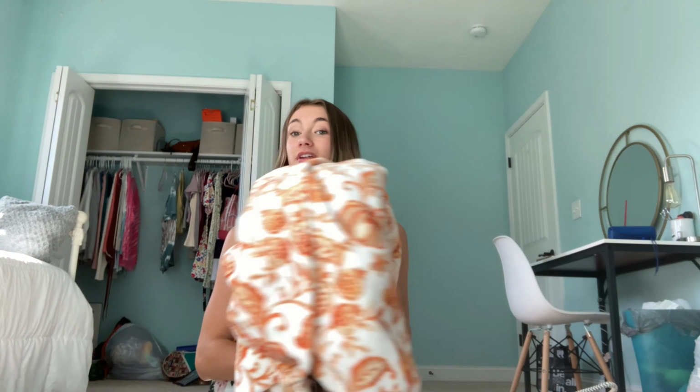Now we're gonna get into the other fall decorations, yay! Let me just go grab them out of my closet and I'll show you. Okay, so you probably already know this, but I got this adorable pumpkin blanket from Home Goods, and it's already gone on my bed. Also from Home Goods, I got this pumpkin clementine candle. It smells amazing.